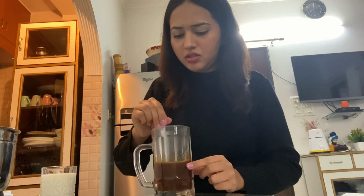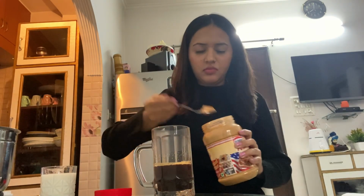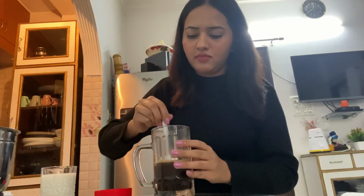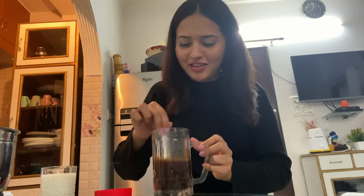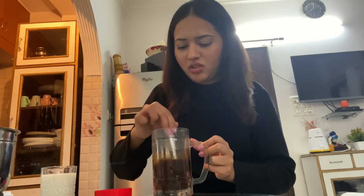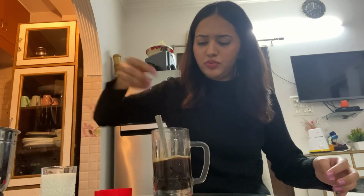Mix, mix. Now it's time for peanut butter. Here we are. I'm gonna add this much. I don't know what the taste is going to be like, but let's just hope for the best, because I don't want my taste to be ruined early in the morning. And then ice cubes. Oops. A few more.